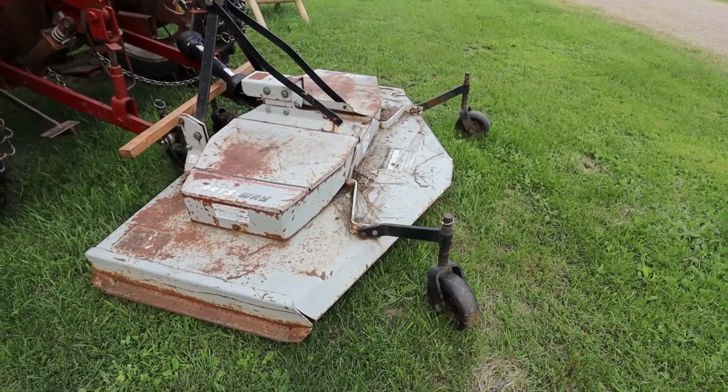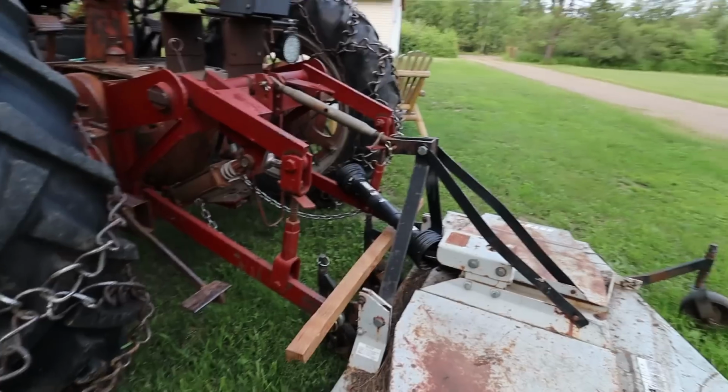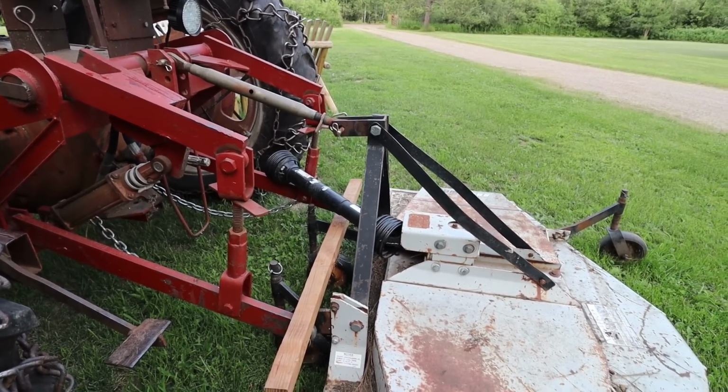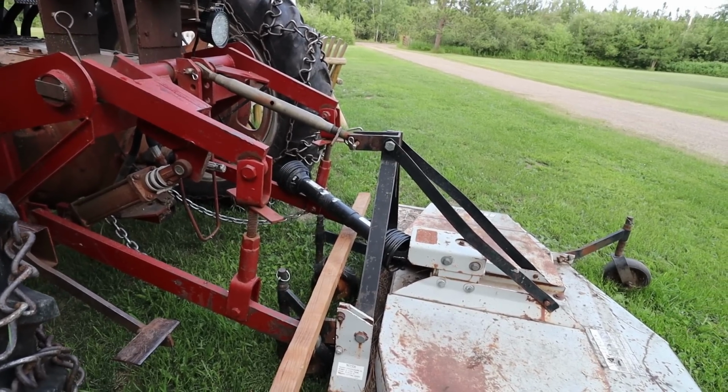I got it pulled out of the grass and brought up here. It's going to take some work. Every year that PTO shaft just won't slide back and forth easy, and it's just a pain in the butt to get that hooked up. And of course it won't slide at all right now either.